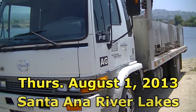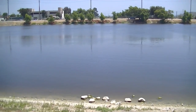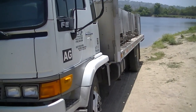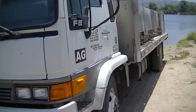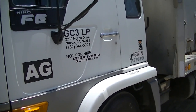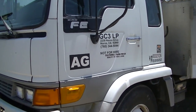We're over here at Santa Ana River Lakes. We are first here at the Catfish Lake. This is the second stocking for the week. We were already here Tuesday. We are stocking every week, twice a week, catfish and tilapia. Today we got some big super cats going in. We're gonna try to put one in the catfish lake, one in the big lake, and one in the small lake. We are talking huge fish, guys.